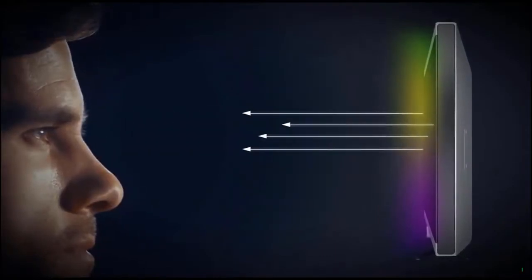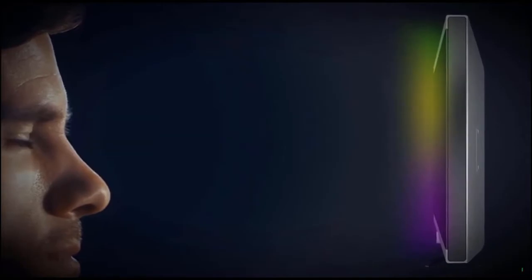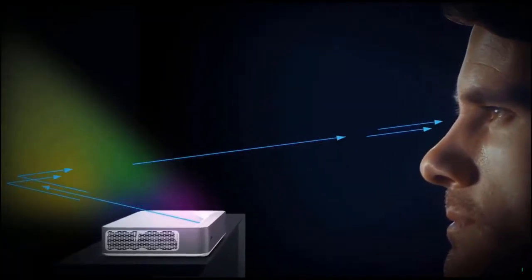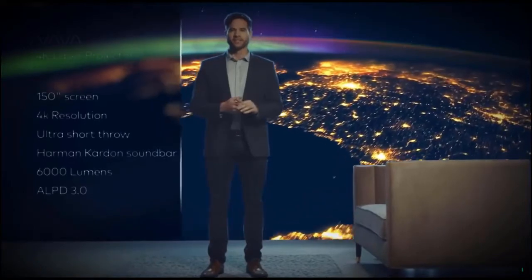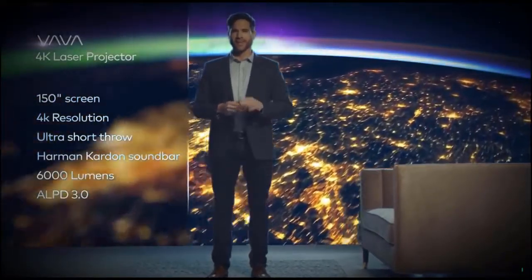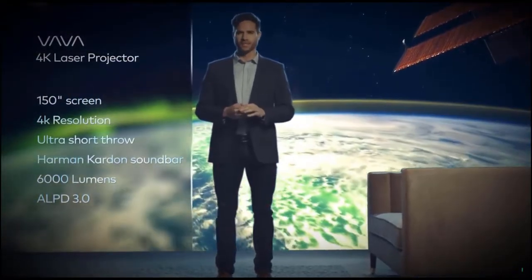Let's talk safety. When you're watching TV, you're getting thousands of lights beamed straight into your eyes. With the VAVA projector, the image is reflected off a surface, significantly reducing eye strain. No other projector or TV combines all the benefits of a 150-inch 4K picture screen and an ultra-short throw laser projection at the price of a standard 82-inch TV.